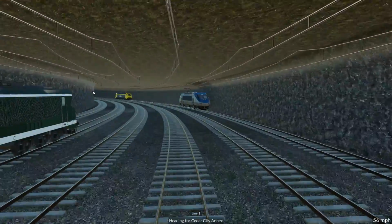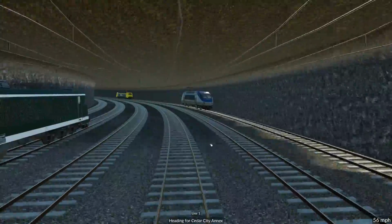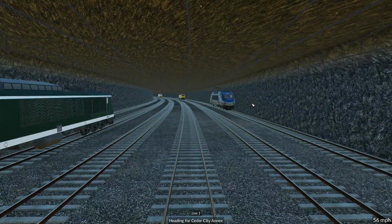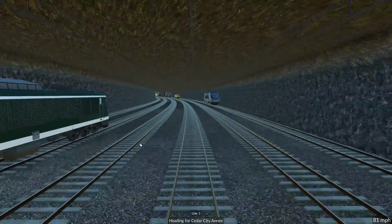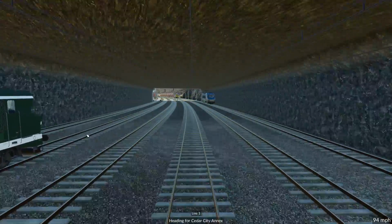Can't see first. Oh, that was strange. A bit of illumination in the tunnel there, just slightly. Right, away you go. Uh-oh, weird glitchy thing going on with the French train there.